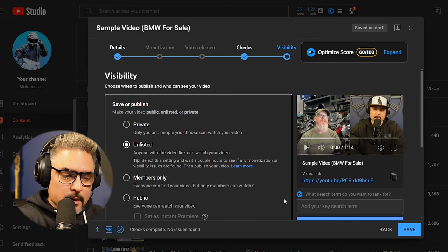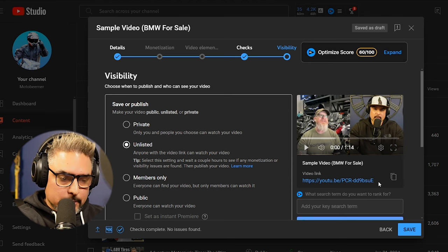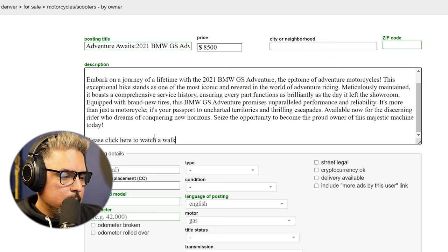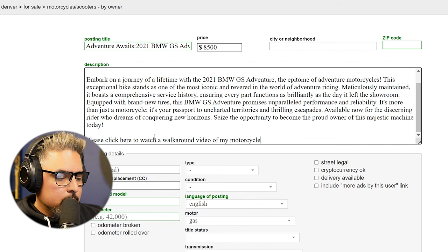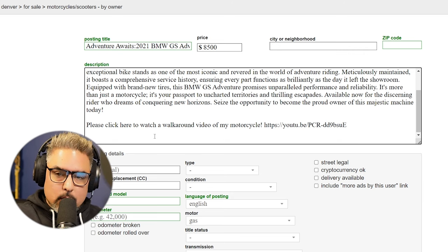So all you simply do here is navigate to your video, before or after you hit save, it doesn't matter. This is just an example, by the way. Take your video link, come to Craigslist. Please click here to watch a walk around video of my motorcycle. Bam. So now you are giving somebody something extra that nobody else has given them.